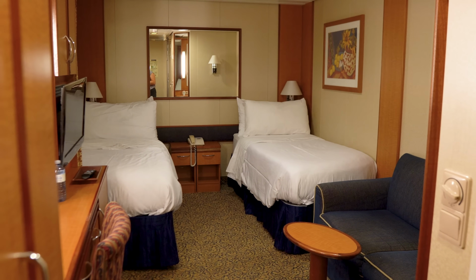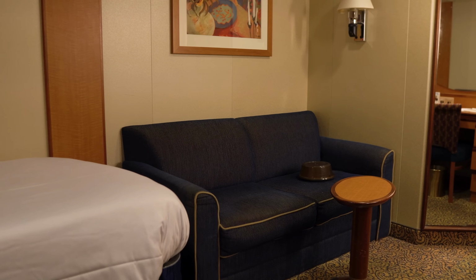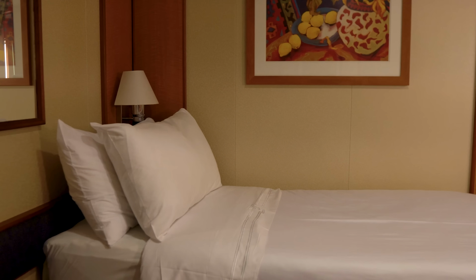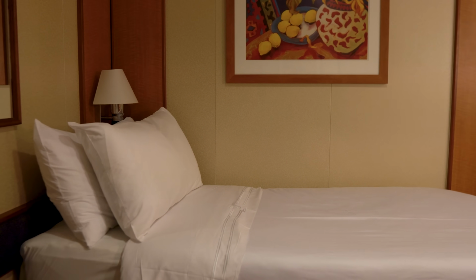When I'm traveling with friends or family, I prefer to split the bed. However, I cruise solo quite a bit, and since I'm the only person in the room, I don't mind sacrificing floor space to have a larger bed to myself.